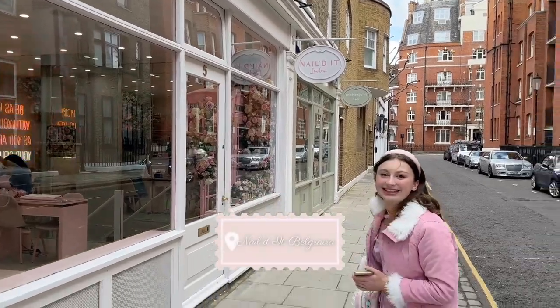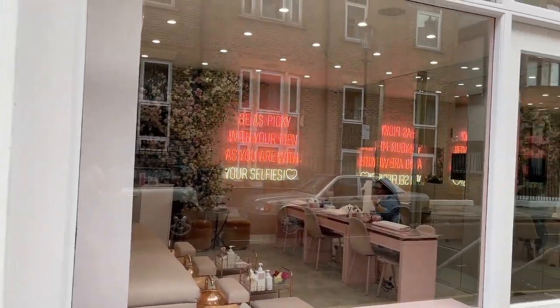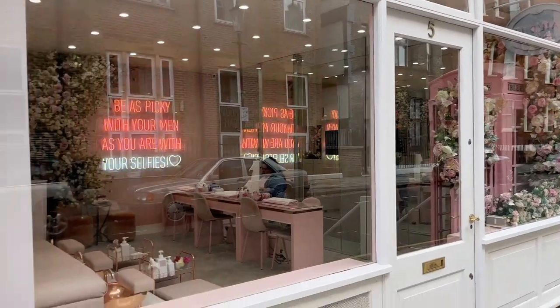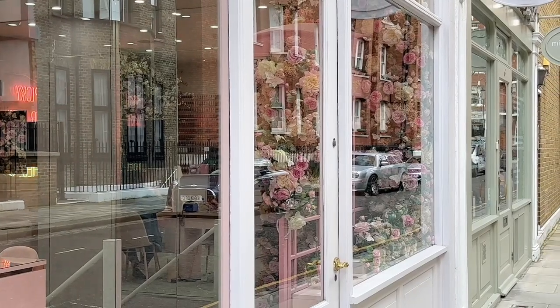We have just made it to Nailed It. That's Maddie looking very cute and pink. You are in the vlog. How cute is this? I'm so excited. And they have telephone boxes. Isn't that like the famous thing? I think that's what we have to take on the gram.